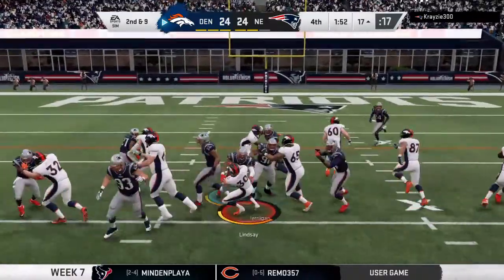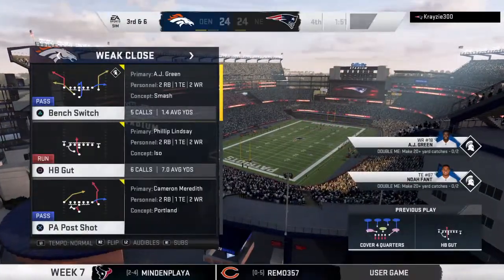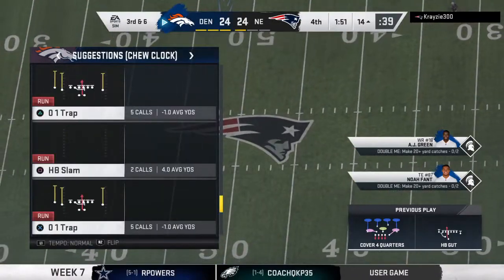Another run by Lindsey. He will push his way down to about the 14. Whistles now and a timeout. So defensively, they burn it here with 1:51 left.